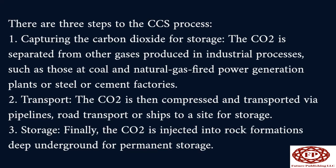2. Transport. The CO2 is then compressed and transported via pipelines, road transport, or ships to a site for storage. 3. Storage. Finally, the CO2 is injected into rock formations deep underground for permanent storage.